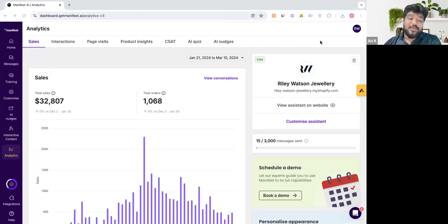This is again a customer with us for the last 5 months, and they have seen tremendous results. If you see here, from Jan 21 to March 10, we helped them generate close to $32,000 extra revenue through 1,000 orders. And that's the power of AI, guys.